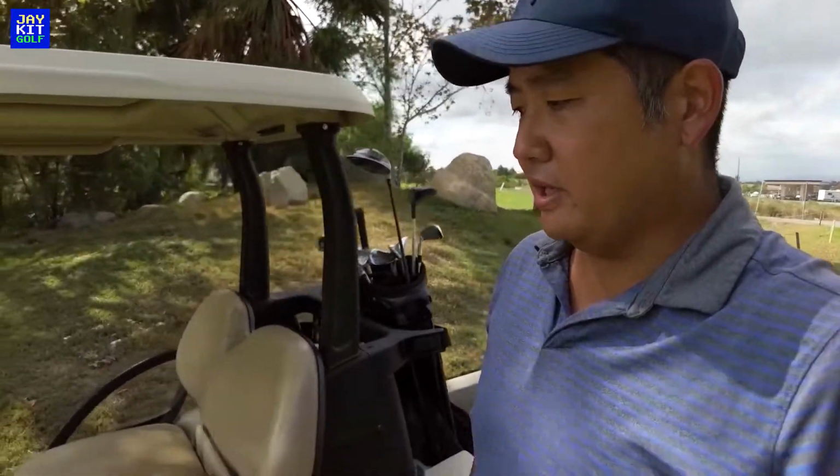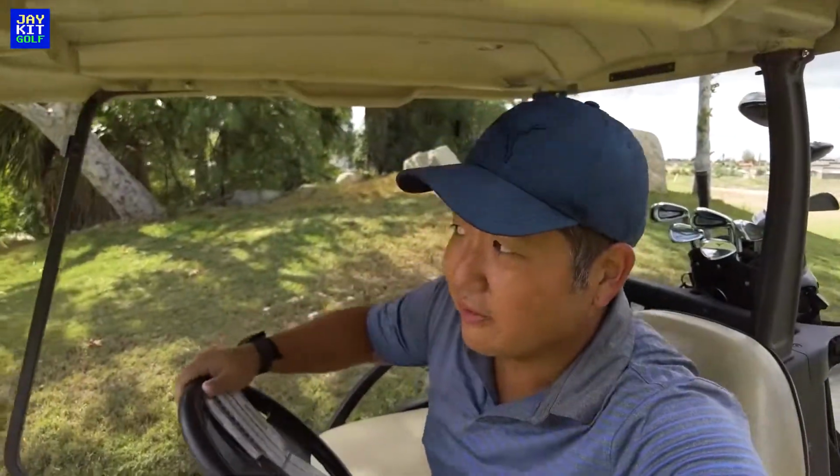Well, I hit it pretty decent. I was trying to hit kind of a slinger right to left over the trees. I didn't want to go straight into them. We'll see if it hit the tree, if it went through. If it went through, I think I'm pretty good.